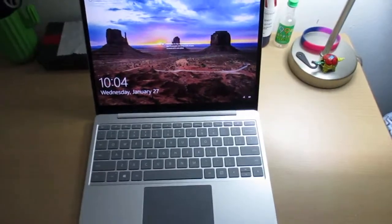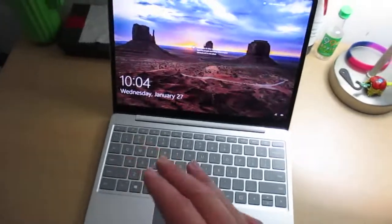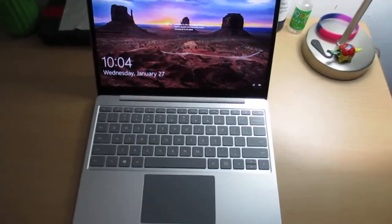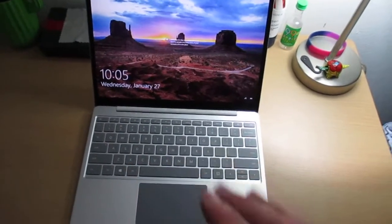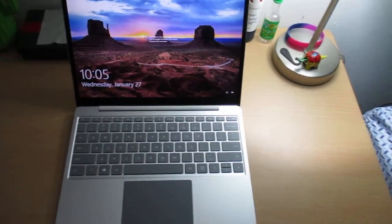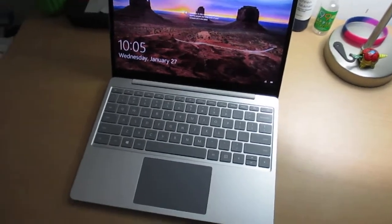Although if you really want a Surface Laptop Go, I would probably get the mid-trim, which has 128 gigs of storage and 8 gigs of RAM. This, again, is the bare bones base model. It will work if you just need this for school or college or very basic business work or just streaming, but otherwise you do want to get a higher end model because you'll get more RAM and more storage, which will make this more effective.